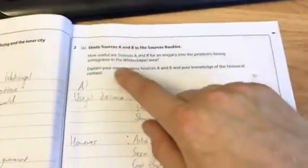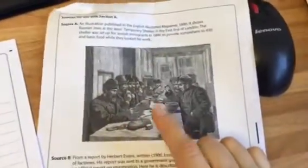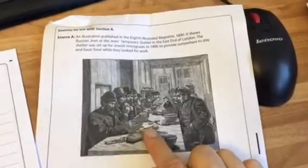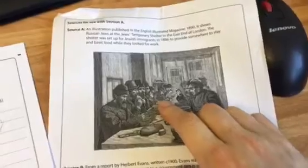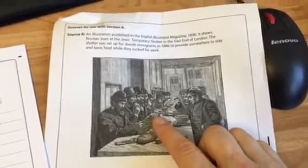Now, it asks you about how useful is it to find about the problems facing immigrants in the Whitechapel area. This says in the East End of London. Whitechapel was in the East End of London, but so were some other places in the East End of London. So it's not necessarily specifically Whitechapel. So that'd be something I'd pick out. It was only Russian Jews that it's showing, whereas there were lots of different types of immigrants that came to Whitechapel at this time because of it being near the docks.